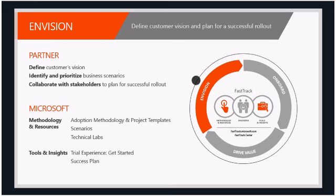With the FastTrack web experience, partners can then build a success plan working side by side with the customer, so that they have a blueprint of how to get the customer from the time they purchase the service all the way to utilizing the service to take advantage of everything it has.